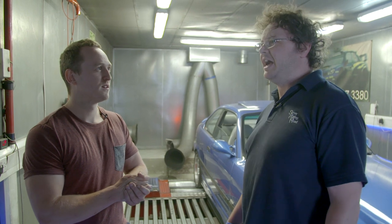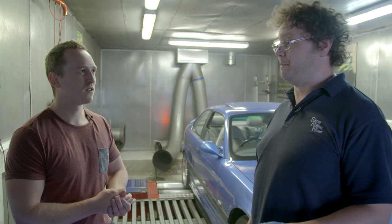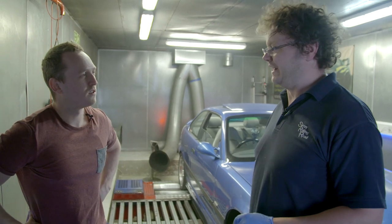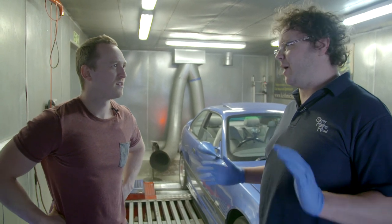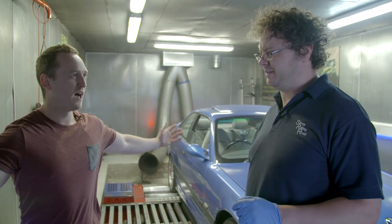So it's over sort of 5,000. It's making 264 foot-pounds, which is not far off what these did anyway. So the low end's good, the Vanos is fine, but the top end's just a little bit restricted. How do I fix it?